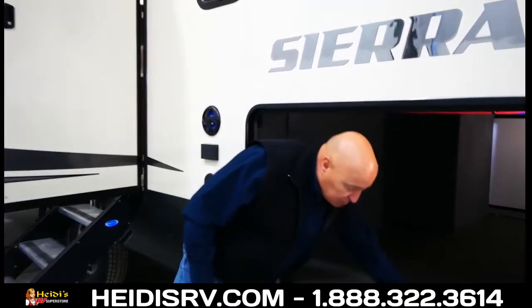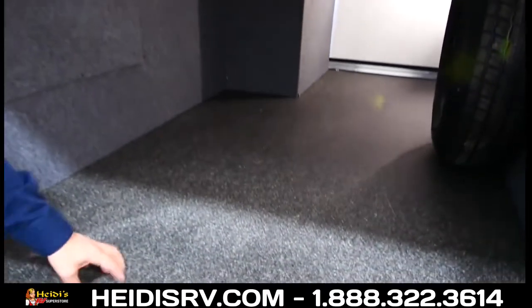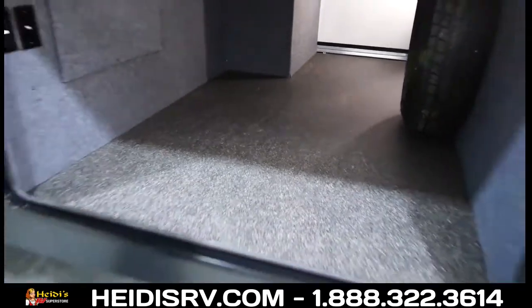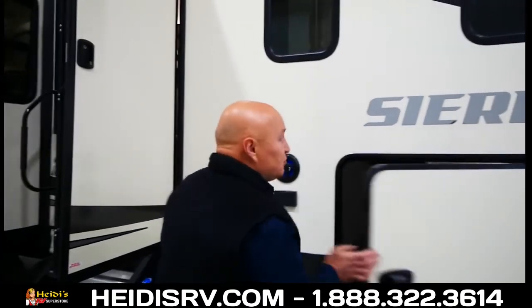And also our heavy duty vinyl on the floor too. So if you throw something on there, you're not going to cut it. We put our spare tire on the inside. We don't put them on the back of the camper because too many tires get stolen just going to the dealerships being delivered. So it's just safe, it's out of the way. Nice place for it.